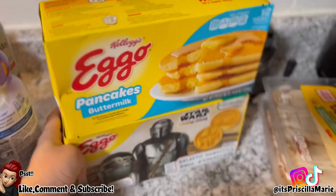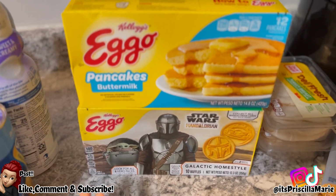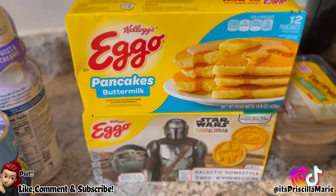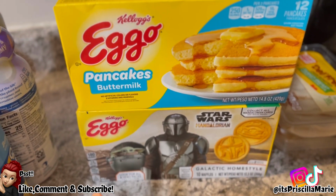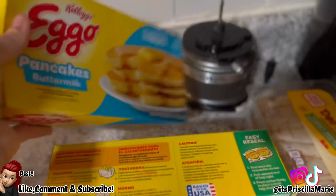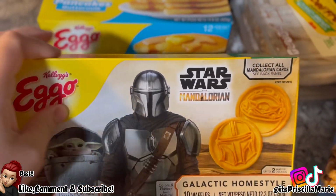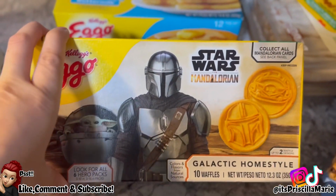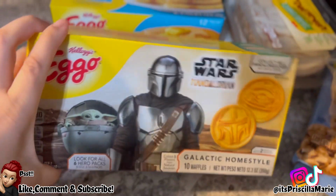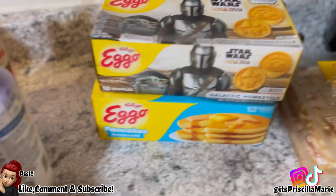Now, I didn't want to resort to this, but unfortunately, there are some days that I just don't want to cook in the morning. It's just me and my daughter. If I have a headache, she slept bad, or she's very fussy. To make my life easier, I decided to get some pancakes. Quick and easy to make, and then I also got some Eggos, and these were Star Wars, so I thought they were really, really cute, and she absolutely loves Grogu, oh my god, I forgot how to say it, Baby Yoda. So yeah, had to get that as well. Hopefully she likes them. We'll find out.